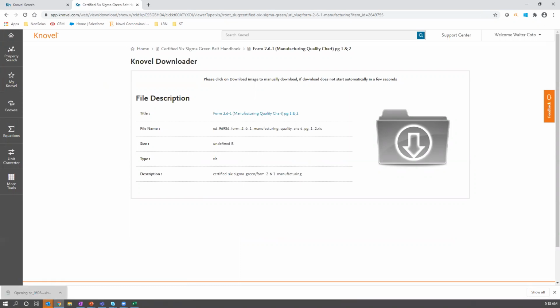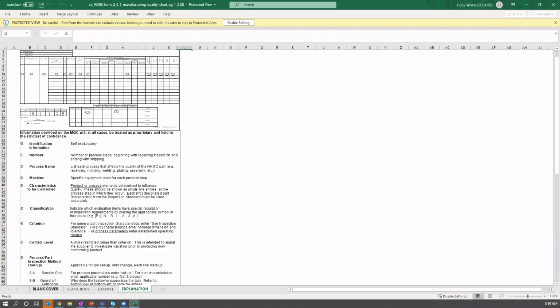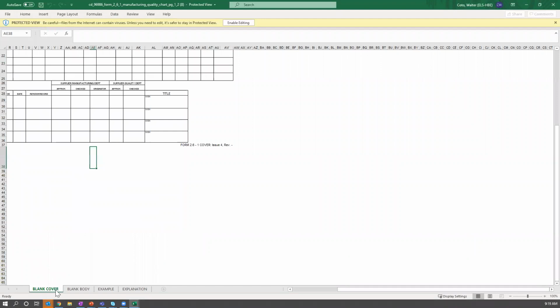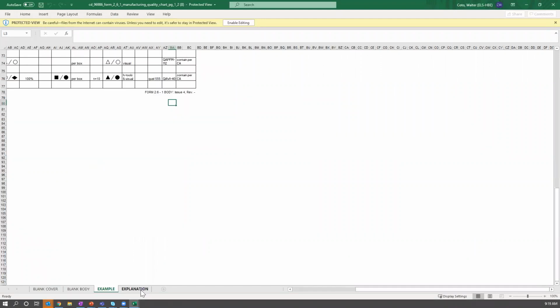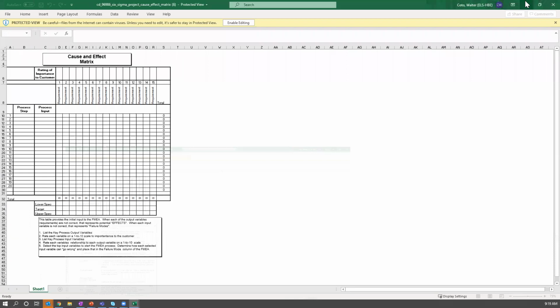So here's a manufacturing quality worksheet that I use constantly as an engineer, and now I can come back to this. I don't have to search for anything. I can use My Knovel to get back to this. So you can see here, it opens it up, and many of these worksheets give you the blank cover, the blank body, but it gives you an example, an explanation of what everything is. And once again, you can look this up also in Knovel. It'll help you to fill this out and use these out in the field.